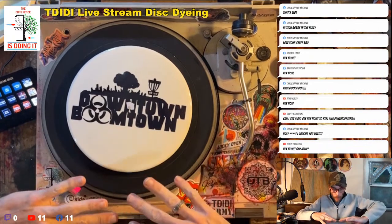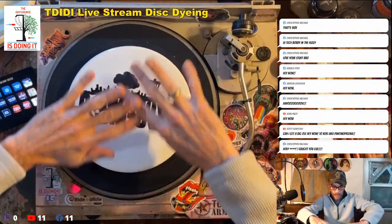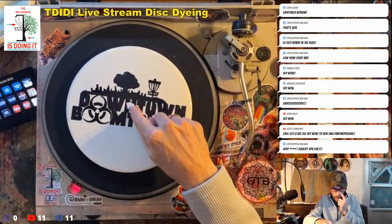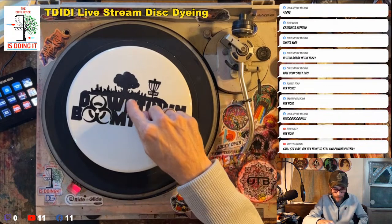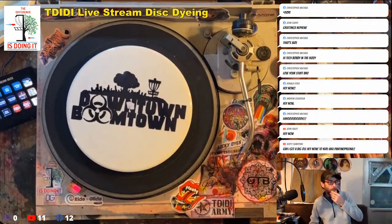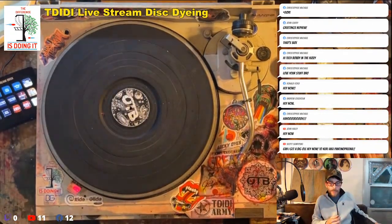Instead, on this one, we're going to do flames from the bottom up. Okay? Like just a big... like it's sitting in the flames. This little spot right here, don't worry about that. That was me covering up the center hole. So there was a piece of vinyl there that I had to peel. Okay, so you get the idea. That's the plan. That's what we're going to do.